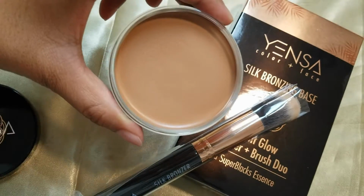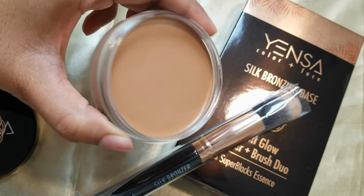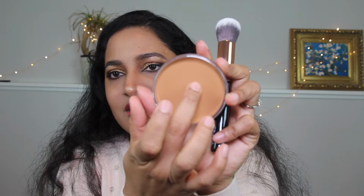Okay, so this is the Ensa Beauty Silk Bronzing Base and Brush, which retails for $50. Let's look at the reviews. I'm not a fan of cream makeup, and this is way too dark for me. The next one says it was okay, not enough payoff, but hey, it comes with a brush. Alright. The next one says too dark and requires a lot of pressure to get any on the brush. Is that so? Let's see. Oh, this is how it looks. It has got that creamy kind of glow. Don't get much of the product on the brush first of all, and it's too light for me.